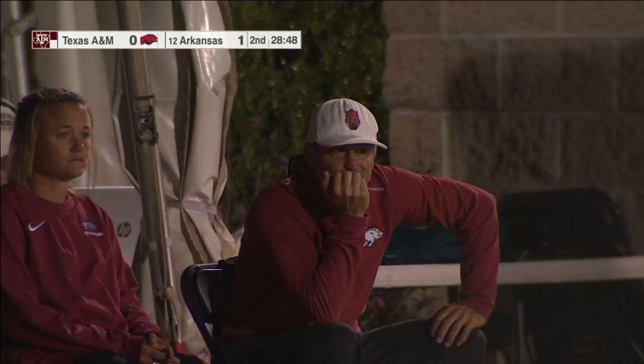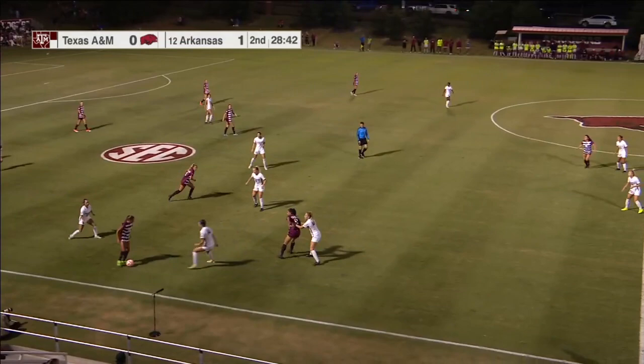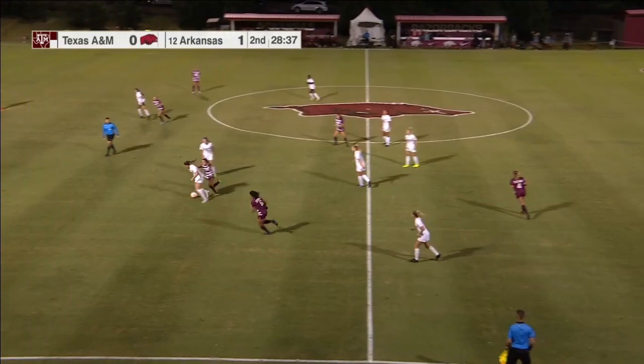Well, it's one of many unique things he's done to turn this program from a bottom dweller into among the most terrifying to play against in the country. The numbers don't lie. At home, almost unbeatable.